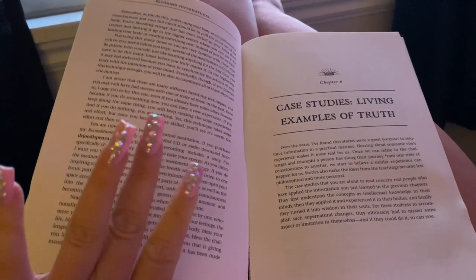So I'm reading this book. It's called Becoming Supernatural by Dr. Joe Dispenza. I recommend it for sure. It's super inspiring, eye-opening, all that. But peep the nails.